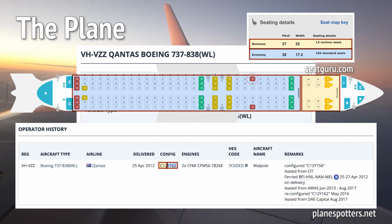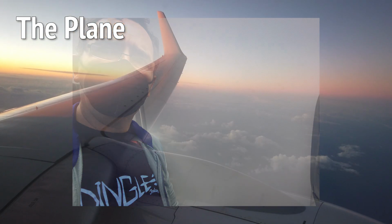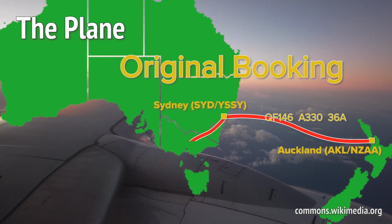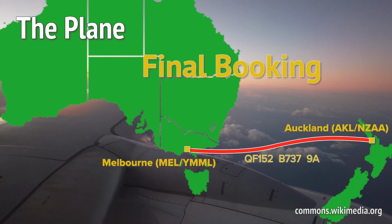I was seated in seat 9A, which must be the worst window seat in the world because it has no window. Oh my goodness. How did this happen? I'm usually quite pernickety about my seat choices. I was originally booked to fly Auckland, Sydney earlier in the week and then down to Melbourne from there. But a late change to my work schedule meant I had to stay in New Zealand a little bit longer and fly direct from Auckland to Melbourne.